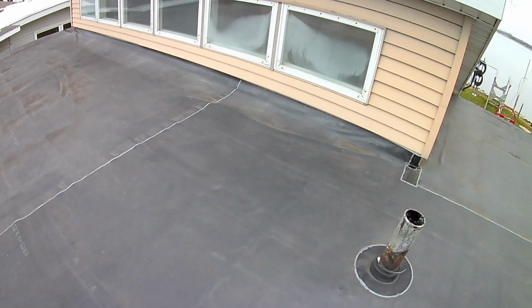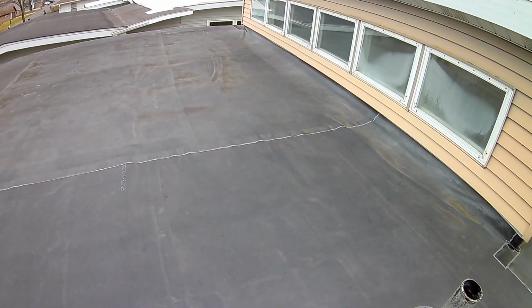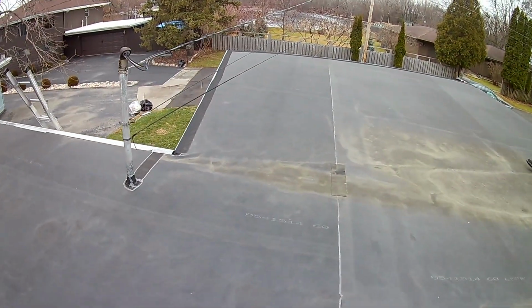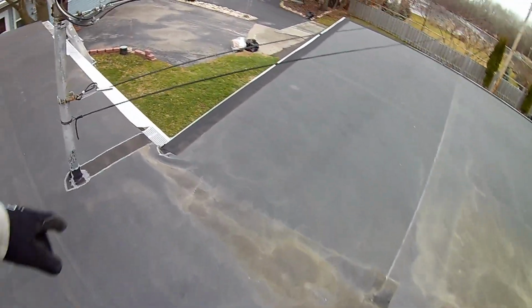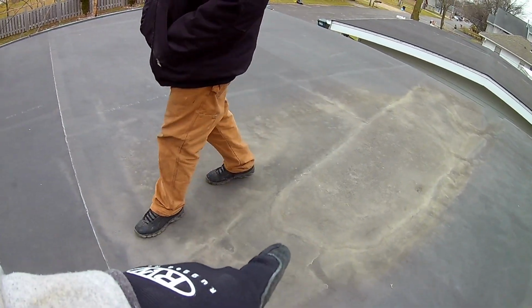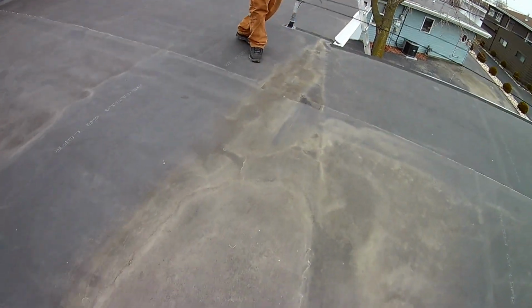This roof has been, I don't know, it's probably been at least 6 or 7 years since we did it. Everything else looks fine. We had some issues here originally with some pooling, and you can see we're still having some pooling issues, but I left a channel. I built in a channel right in here for the water to get out. There's no water sitting here now, but you can see all that water wants to sit right in here.